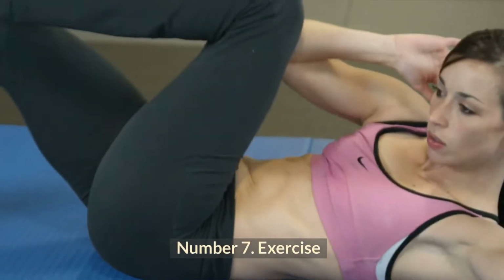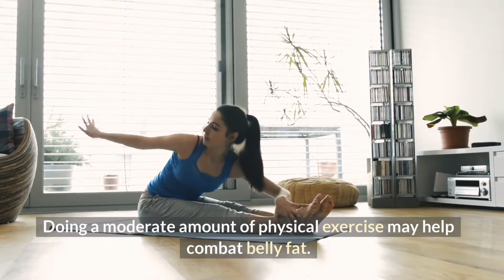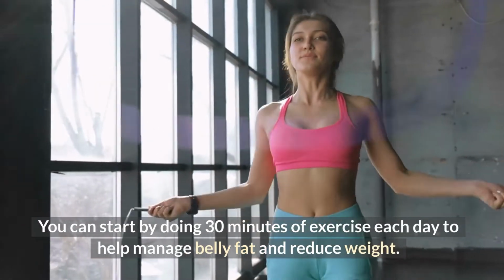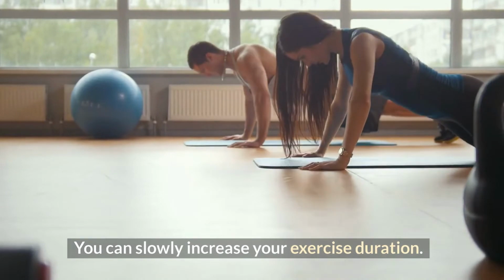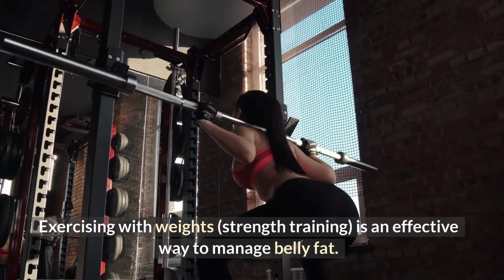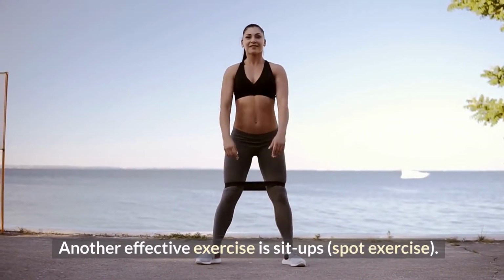Number 7. Exercise. Doing a moderate amount of physical exercise may help combat belly fat. You can start by doing 30 minutes of exercise each day to help manage belly fat and reduce weight. You can slowly increase your exercise duration. Exercising with weights, strength training, is an effective way to manage belly fat. Another effective exercise is sit-ups, spot exercise.